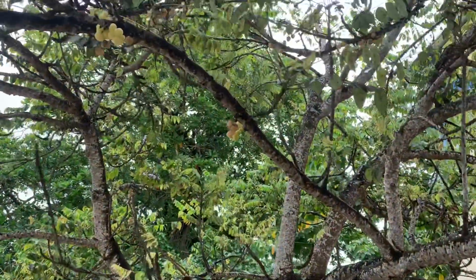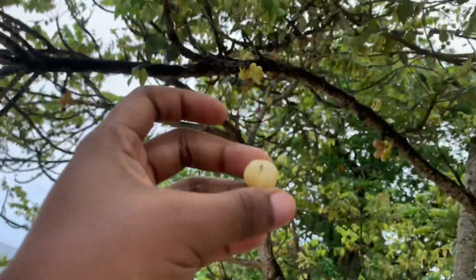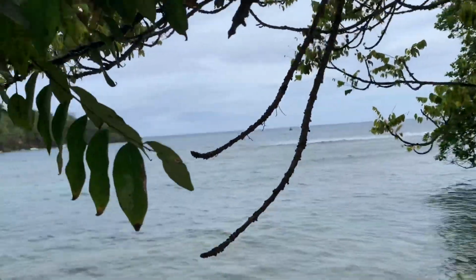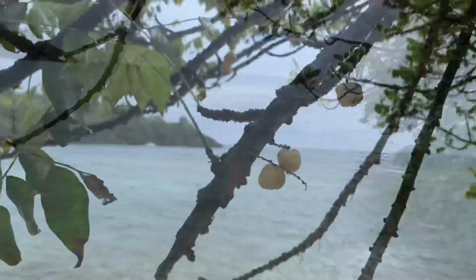So this is a jumbling tree. Let me just pick one. Let's see how it tastes. So, as usual.